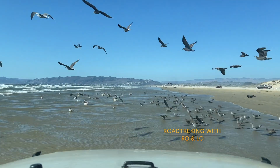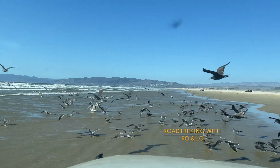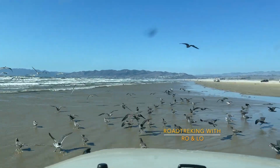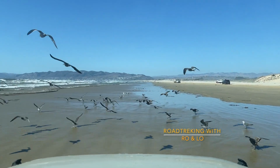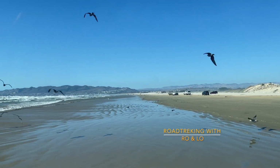Last time they'll probably drive on this beach. They're trying to shut it down. Oh, check that out. Damn! Back a shot. Love you, Pops.